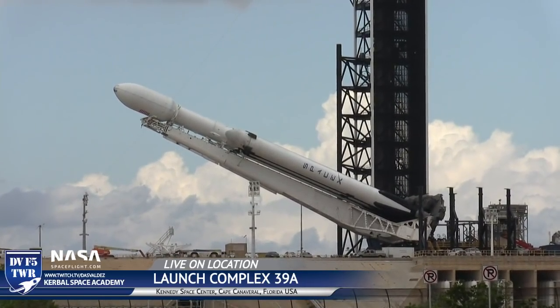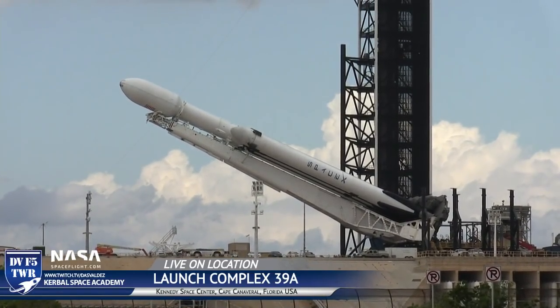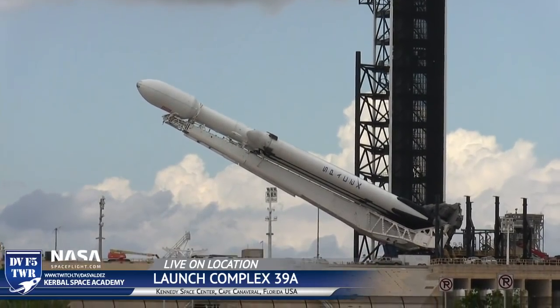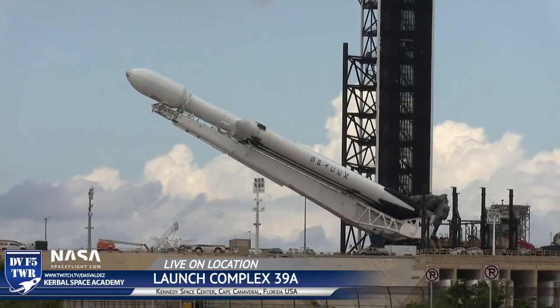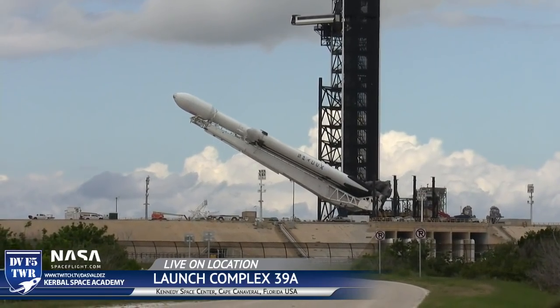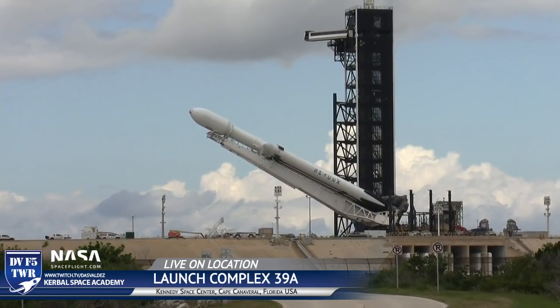They move it out to the pad with that Transport-Erector, then the Transport-Erector verticates it, lifts it up vertical like that, because clearly when you launch the rocket, you don't launch it in a horizontal configuration. You want the pointy end towards space, right? So we are getting to witness the Falcon Heavy getting in the correct orientation right now. That is crazy.